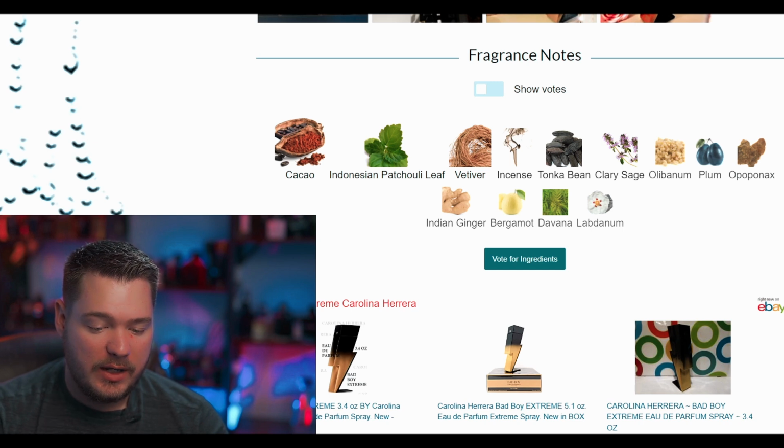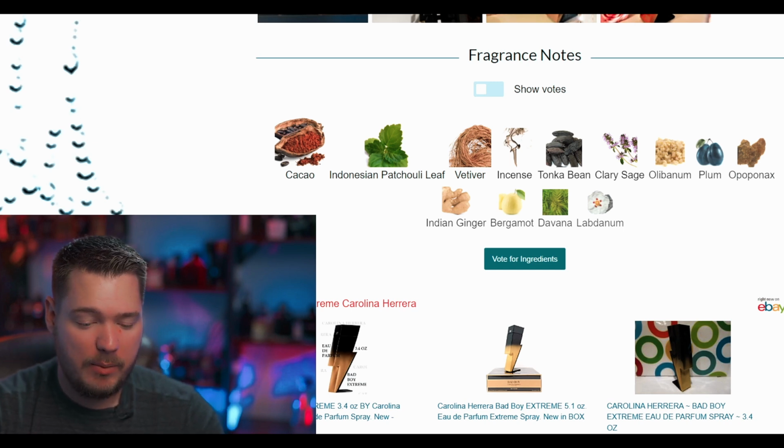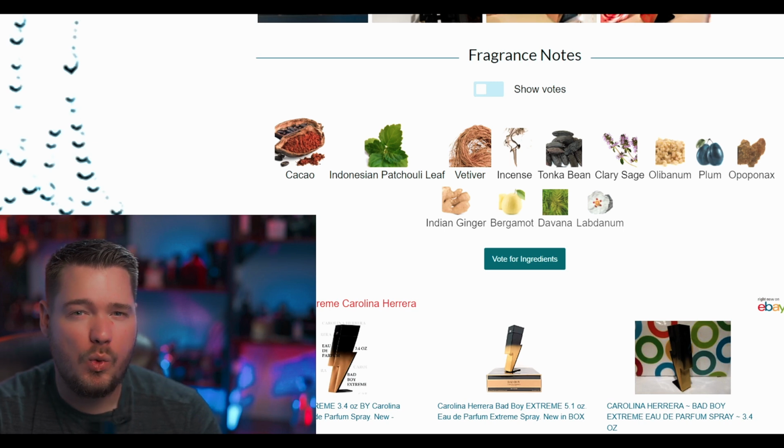But definitely a lot of fresh sweetness in the top, but it dries down to mostly a woody cocoa kind of smell. I think that this one is such an underrated fragrance release this year. I think this one has a lot of potential for being a sexy, sexy fragrance for the nighttime, of course.